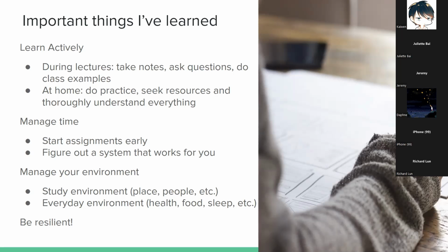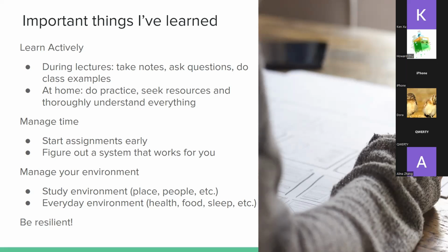The third point is managing your environment. So one aspect of that is making sure your study environment is good. So find a place that is quiet to study. You definitely don't want to be, for example, if you have a dorm and next door people are partying all day, that's probably not the best studying environment because it's going to be loud and you're not going to be able to focus. So I like going to the library to study because it helps focus a lot more.